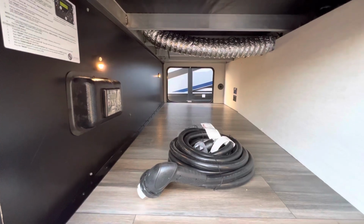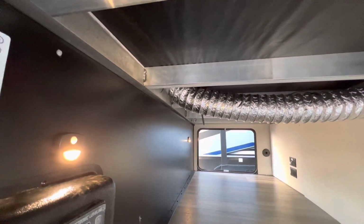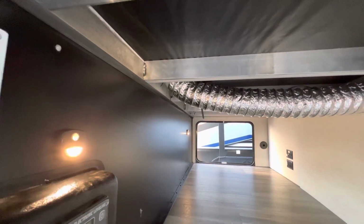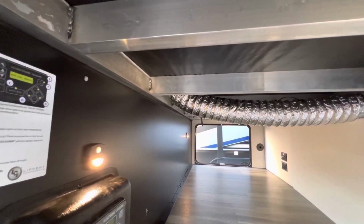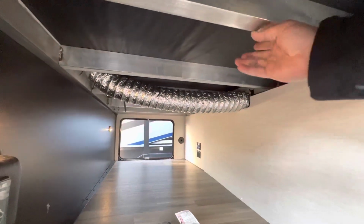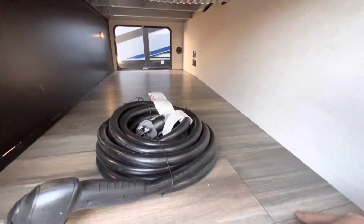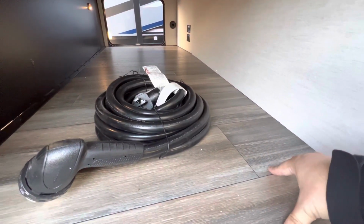You also have a pass-through storage. It shows off some of the construction quality. Even though this is more of a mid-level to entry-level fifth wheel, you do get welded at all points, which not all fifth wheels have. And you'll also see there's no exposed wood. So you got this nice little wrapping right here, which is always a plus. And they even went the extra mile of laminating the pass-through.